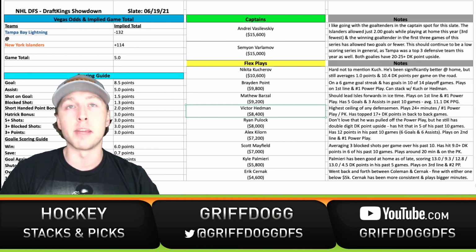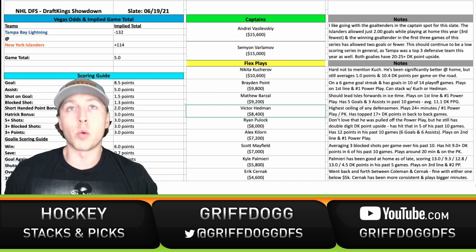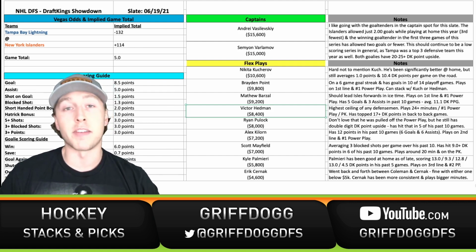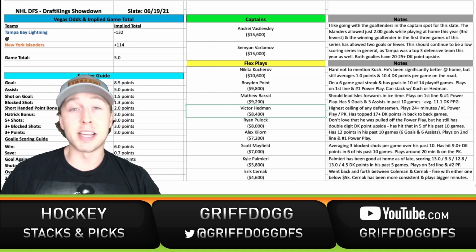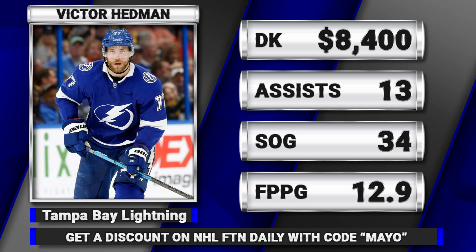Next guy here, Victor Hedman. Kind of name dropped him earlier when I was going through those general showdown rules. There's no reason we couldn't put someone like Hedman in the captain spot. He's got the highest ceiling of any defenseman, and honestly, probably right in the mix of the top 3 to 5 highest ceilings of any skater in this game. Plays about 24 plus minutes, plays on the number 1 power play with Kucherov, Stamkos, Point, Killorn, a lot of firepower there, and plays on the penalty kill too, and he's top 17 plus DraftKings points in back-to-back games. Again, really hard to ignore those types of numbers.